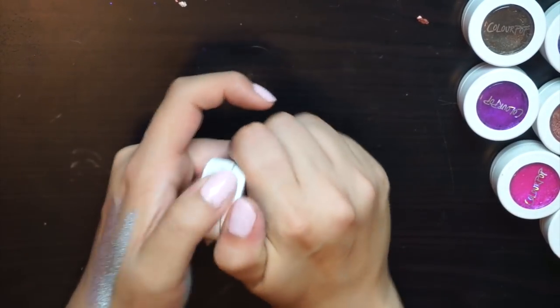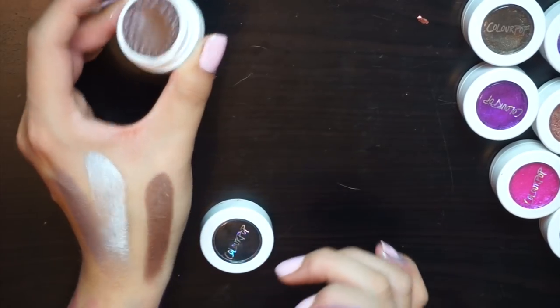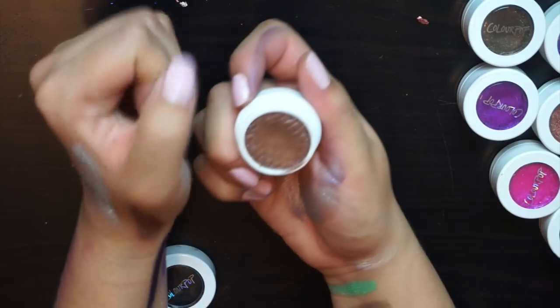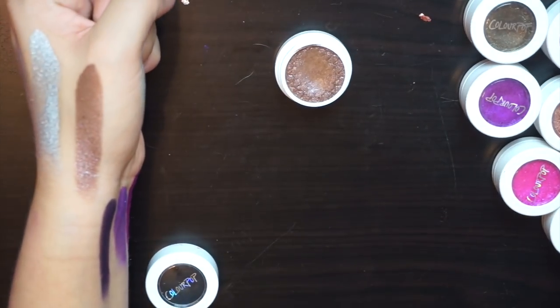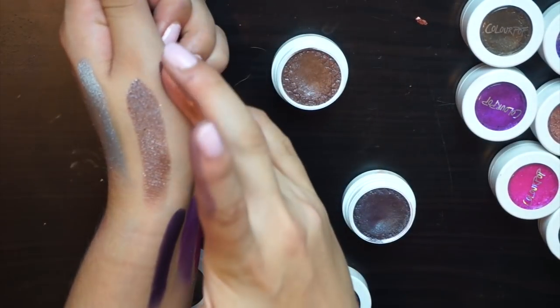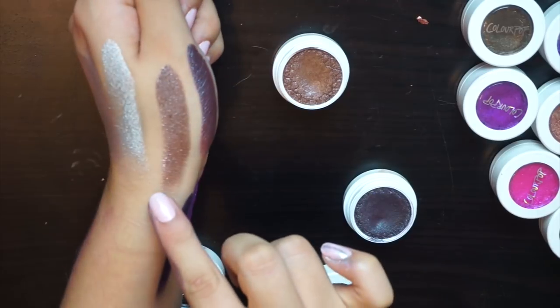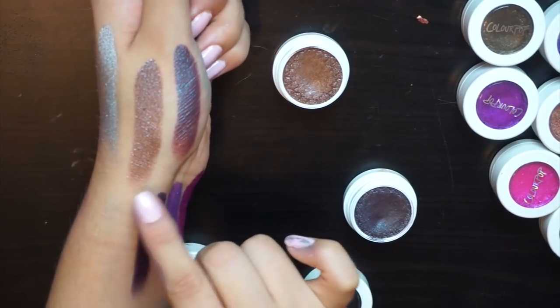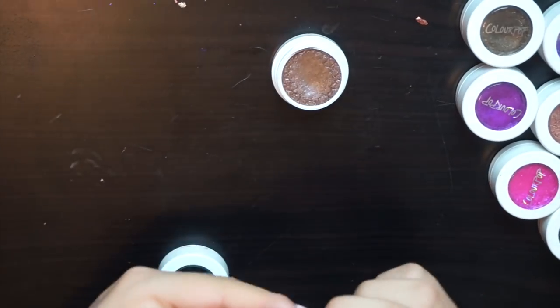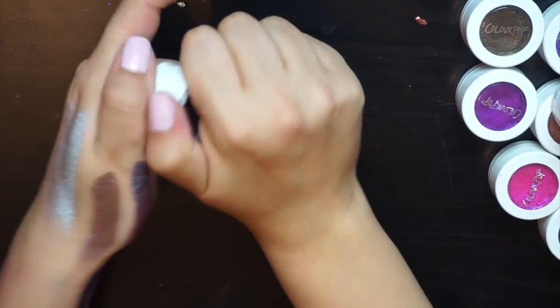Three. I remember loving Three when I first opened it. Let's see. It's so unique. It's kind of like Bay, but more brown than purple. See? Turns a little Bay. I'll keep them. Keep them both. I need to start using my ColourPop stuff. Like, really using it. But if you close it really, really tight, it can last a long time.